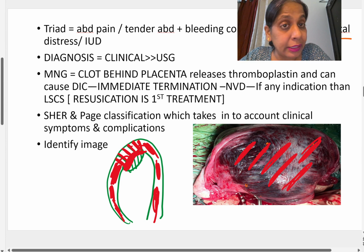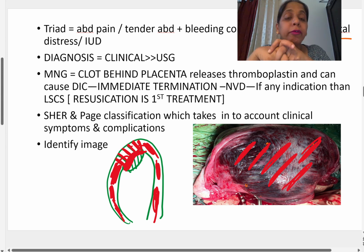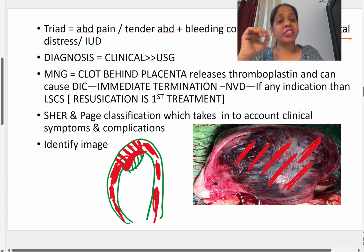Okay, one thing we studied: the separation of the placenta causes the blood to go into the myometrium, which causes abdominal pain or tender uterus and fetal distress. Now this separated blood which is behind the placenta can also go into the systemic circulation and release thromboplastin and cause DIC. So that is why the treatment of abruptio placenta is immediate termination. Once you have diagnosed this condition, please immediately terminate the pregnancy.